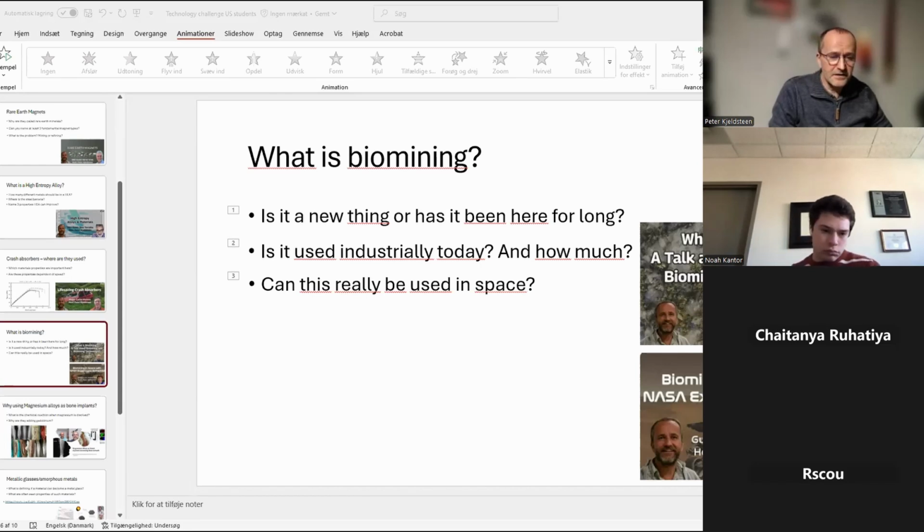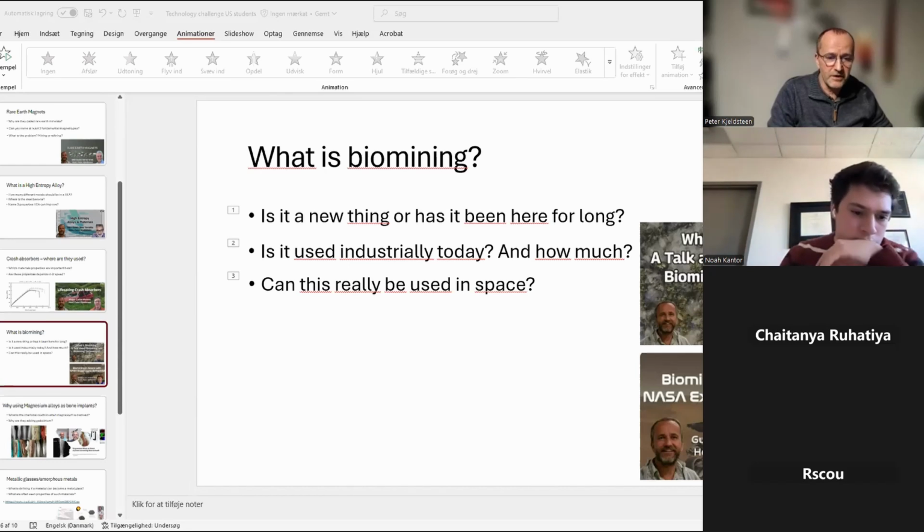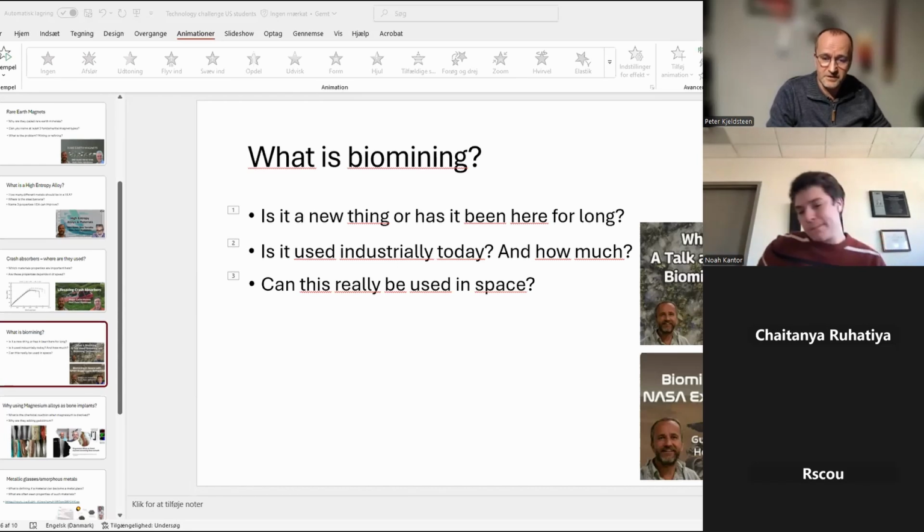In fact, the way the Romans 2,000 years ago harvested copper was using biomining. They didn't know that it was bacteria because nobody knew about bacteria at that time. But that was how they refined the copper out of the ore. So it has been used for many, many years.